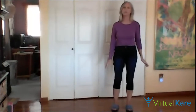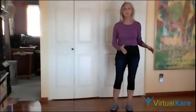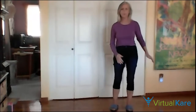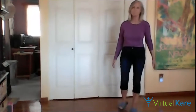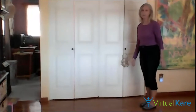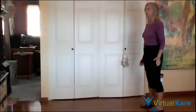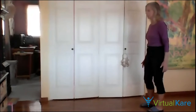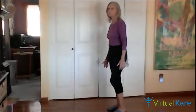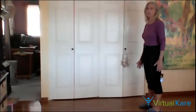So we're going to work on the weight shifting one first. I'm just going to count 1, 2, 3, 4, and then you're going to take a big step and get your heel down. I'm going to turn to the side so you can kind of see me take the step. So if you want to follow along, you're going to go 1, 2, 3, 4, shifting your weight and take a big step, getting that heel down. Okay, and we'll go one more time.